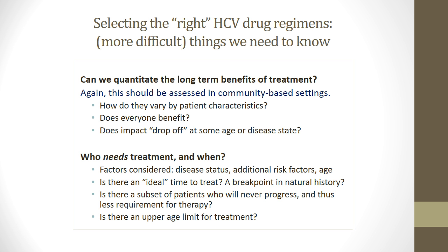And is there a subset of patients who will not progress and have less of a requirement for therapy, at least at this point in time? And then this upper age limit for treatment question is going to become more and more important again as the baby boomers are not getting any younger. Next slide, please.